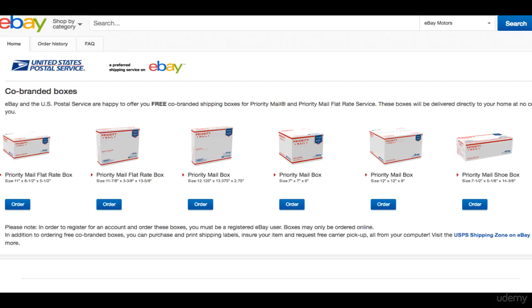So if I can fit a bunch of heavy stuff, put it in priority mail, and it seems that it's going to save me more money, I'd rather do this. But most of the time I save more using my own boxes. So think about what's going to be best for you, which way you want to go about this, and then decide how you're going to run your business.